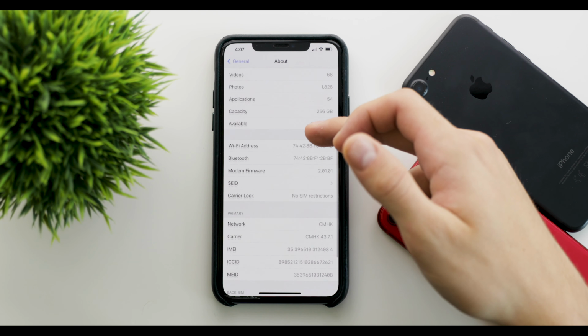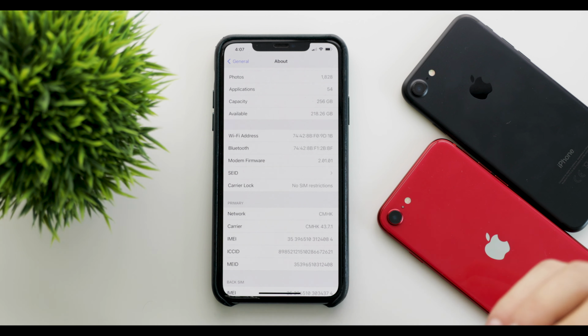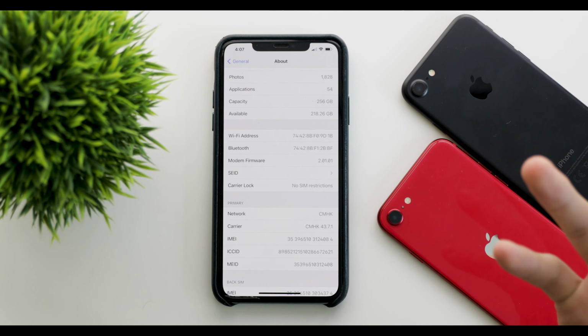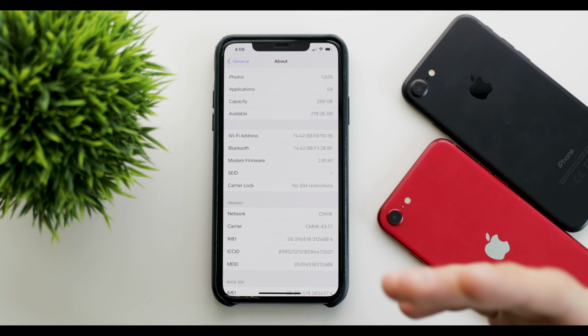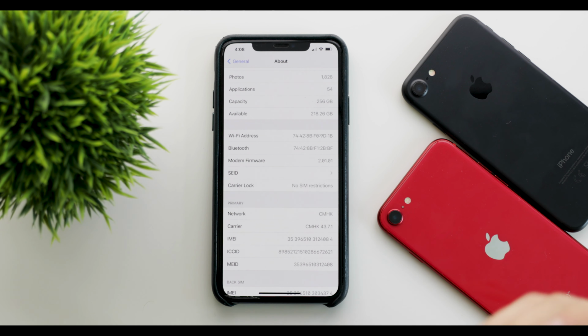Now, if we head a little lower, we can see that the modem firmware was also updated, going from 2.00.01 all the way to 2.0.1.01. So if you experienced any connectivity issues with Wi-Fi or Bluetooth, with cellular or anything like that, then these might be fixed in this beta. Of course, with other betas, this might update even further, so that could fix even more of your connectivity issues, but this can definitely help.